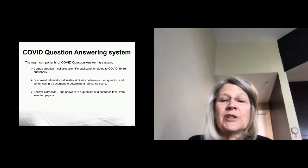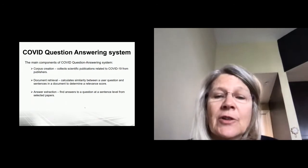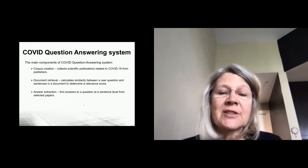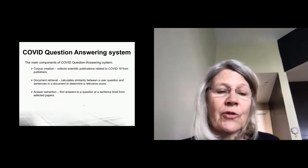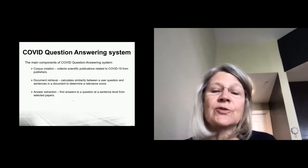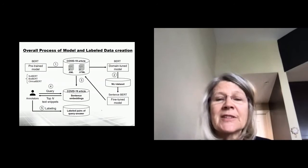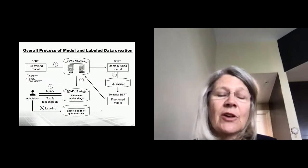So the COVID question answering system has several components. First, the corpus creation that collects the scientific publications; document retrieval that calculates similarity between a user question and sentences in the document to determine a relevance score, which is what we had already done for our previous system in materials discovery; and an answer extraction to find the answer to a question at the sentence level from selected papers. Next, please.